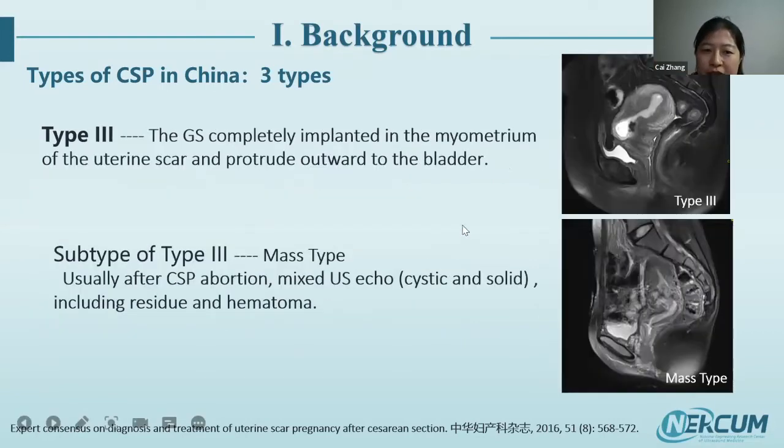We also have type 3. In type 3, the gestational sac is completely implanted in the myometrium of the uterine scar area, and it protrudes outward to the bladder or the abdominal cavity. In this consensus, they also introduced a subtype of type 3, the mass type. This is usually after a CSP abortion. If we do an ultrasound check, we can see in the scar area mixed ultrasound echo, because the mass has cystic and solid tissue inside, including the residue of the scar pregnancy and hematoma. So this is the Chinese classification.